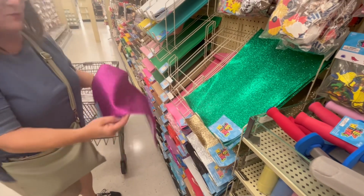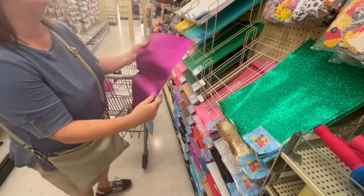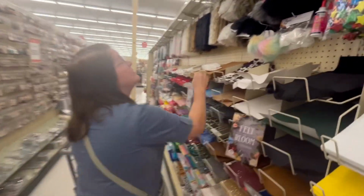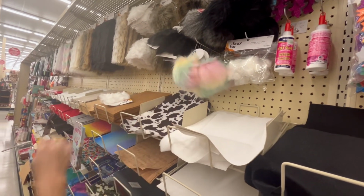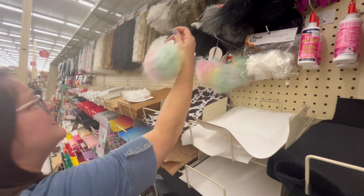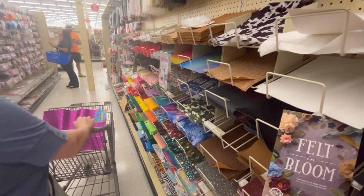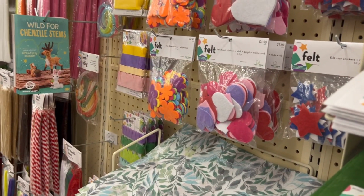Can you get this stuff wet? Glitter sheet? I don't know. Yeah, why not? I don't know if we put that wet. We can try it. Oh, this is cool. What is that? It's faux fur. I don't know. 74 cents. Is it 74 cents? Yeah, it's on clearance. Oh my word, it's like a triple. Awesome for the fly tying. Okay.